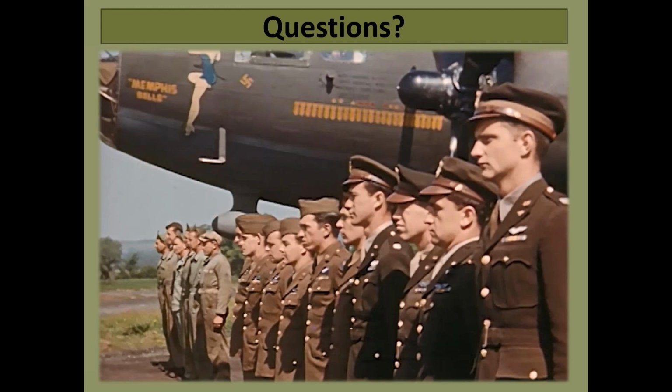So my hope, if I could remove a myth, would be to focus on the Memphis Belle as an icon and not as a first. I think that's a point that's really well made.